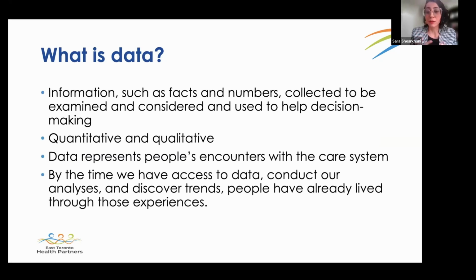So that led to some more research for me to remind me, what is data? Beyond the fact that it's information, it can be facts, it can be numbers, qualitative, quantitative. After some investigation, I realized that data represents people's encounters with the care system, which means that by the time we have access to data, conduct an analysis and discover trends, people have already lived through these experiences. So that gave me an idea. I combined all the information that I received from my patient partners, from my community partners, and my pickleball group, and I thought, okay, I'm going to tell people that I have nothing new to present because they already lived it and they already know what I'm going to present.